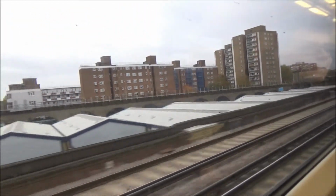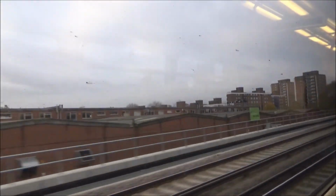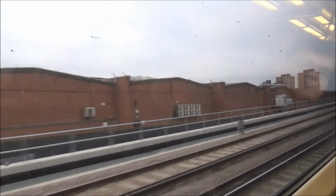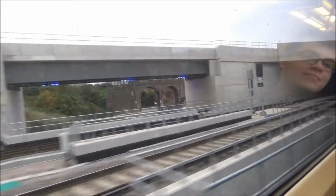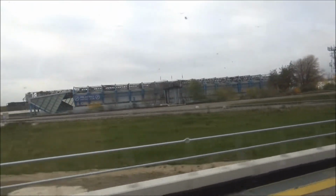The famous bridge. Anyway, it's covered by Network Rail property there. It's covered by Network Rail property again, these bridges. The other side has a 66144. There's Millwall Football Club.